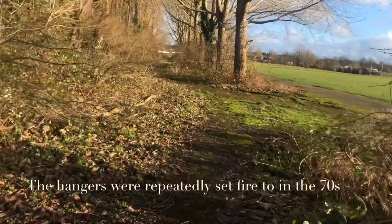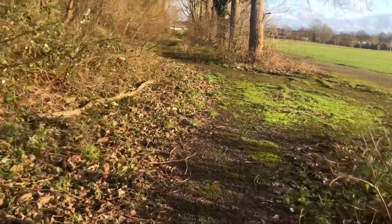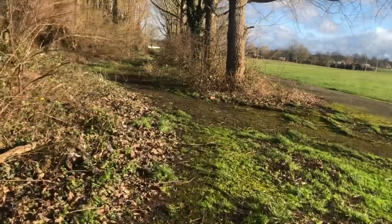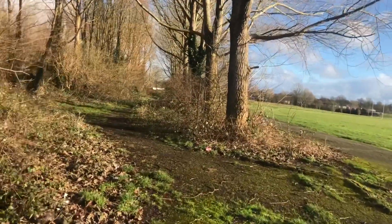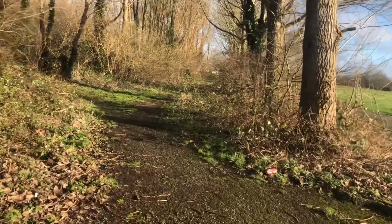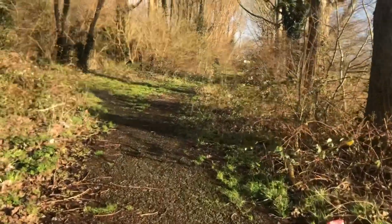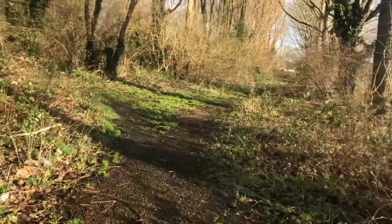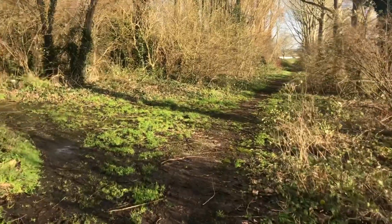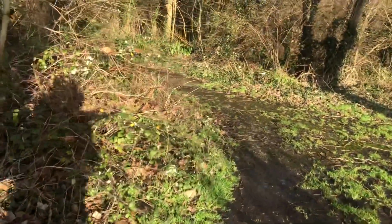But this is one of the original paths. My granddad's in his 90s now. He used to be here putting engines and all the things in it. Yeah, it's BOAC as well. I think we're still open BOAC. Let's go that way. Original platforms over there.